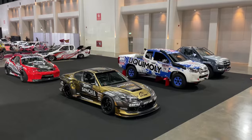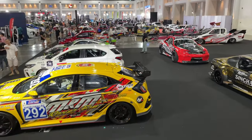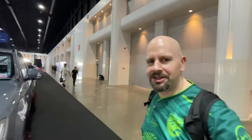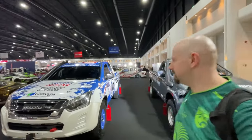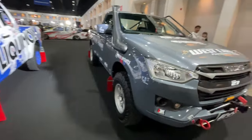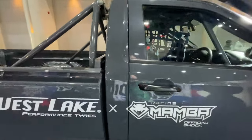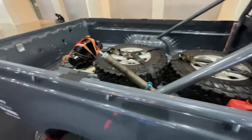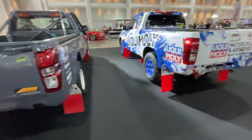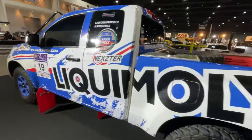All right, we're over at the race cars. So I guess let's start with the trucks. We got these two cool rally trucks over here. These are both Isuzus. These look really awesome. Roll cages, with safety nets and stuff. Got their spare tires back there. This looks super cool. I like this Liqui Moly one. This is a pretty cool livery.